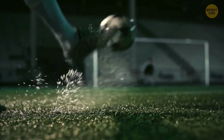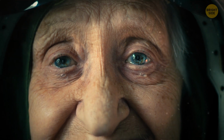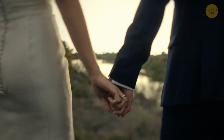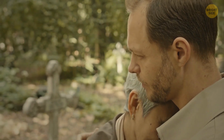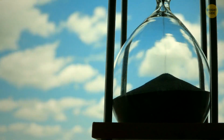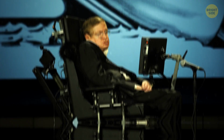He made a guess called the chronology protection conjecture. He suggested there might be a rule of nature that stops time travel from happening because it could create all these strange and confusing situations where we would just go back, fixing our wrong decisions rather than living in the present. Until we discover traveling through time without causing such disruptions, I guess all we're left with are life lessons and learning from our mistakes.